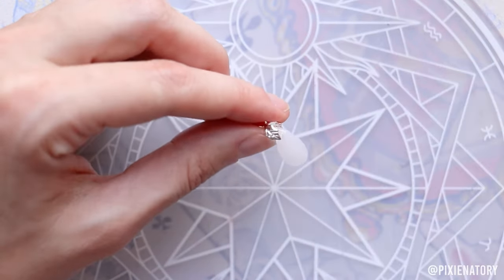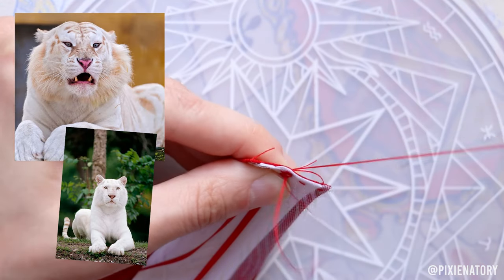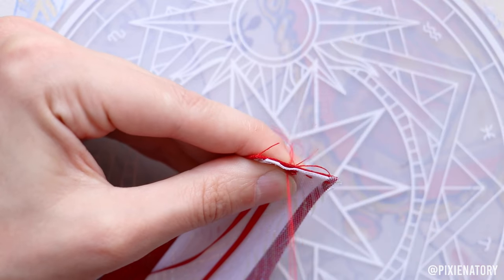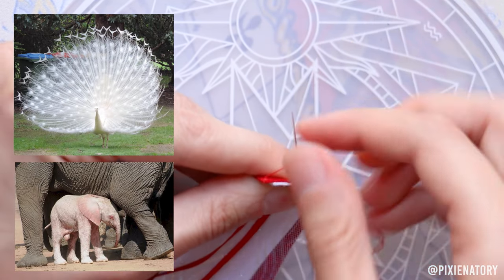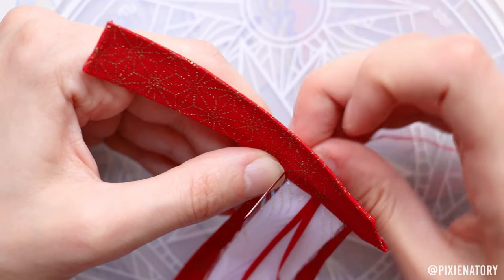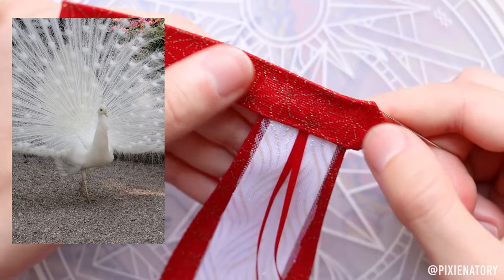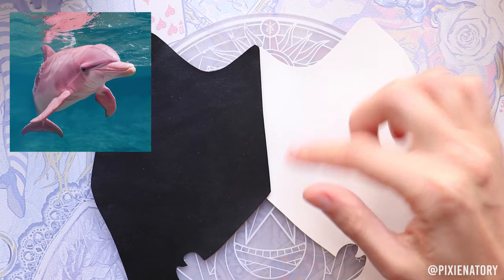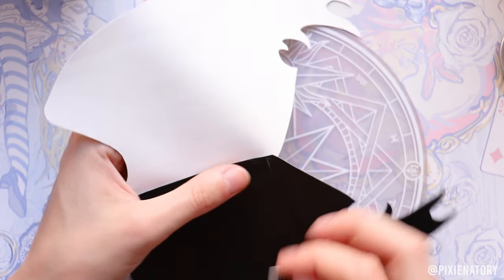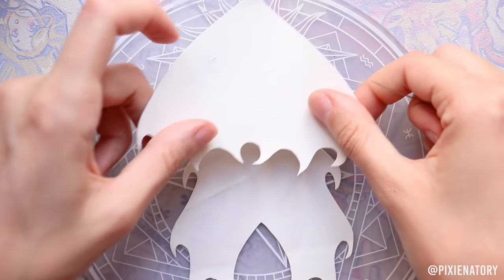In Thailand, the albino tiger, a rare mutation of Bengal tiger, is a symbol of strength and beauty. Albino animals, including albino peacocks and albino elephants, are considered sacred in many Southeast Asian cultures. From white peacocks, which this particular character actually is, to pink dolphins, albino animals are often considered rare and mystical. However, their lack of camouflage makes survival in the wild more difficult.